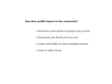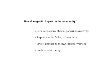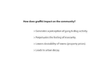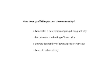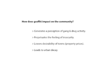How does graffiti impact on the community? Graffiti can generate a perception of gang and drug activity. It perpetuates a feeling of insecurity by local residents and lowers the desirability of towns, including property prices, which often leads to urban decay.